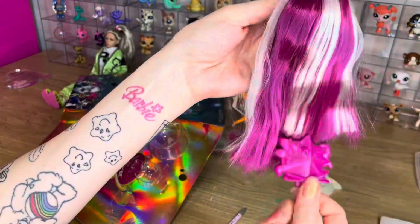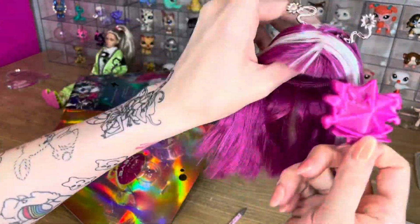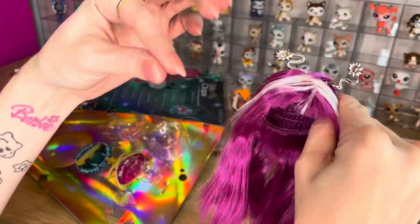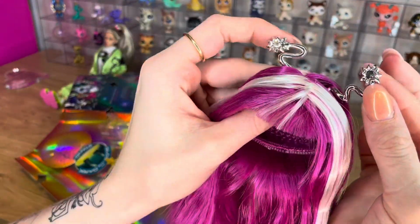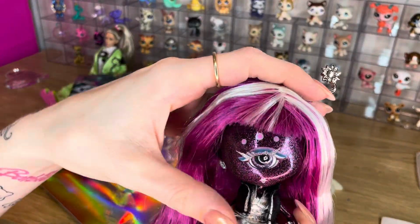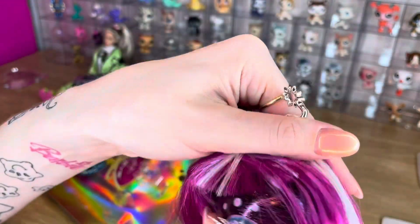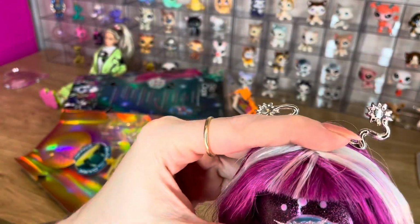Let's brush out this wig and try it on. It fits really well and wouldn't come off easily. Her little alien antennae are super cute and shiny silver.